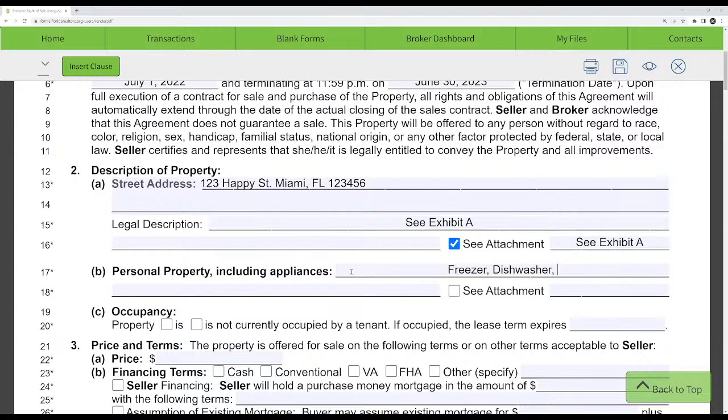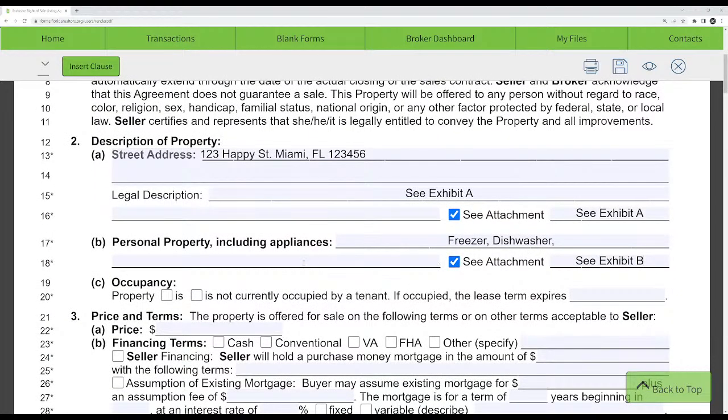If you can't fit everything, maybe there's a big inventory list, maybe the property is being sold fully furnished, and there's multiple couches, chairs, dining room tables, TVs, dressers, things like that. Then what you can do is, once again, click the C attachment button and write in here C Exhibit B, and create a separate Word document that says Exhibit B, inventory list, something like that, and then list everything there. So that's one thing to do if you're selling a furnished property.